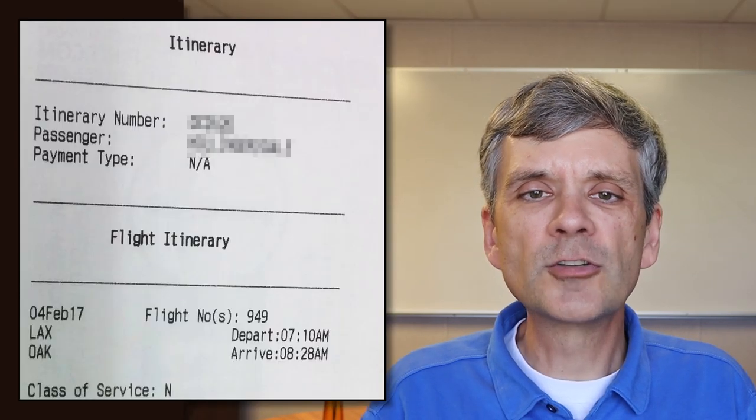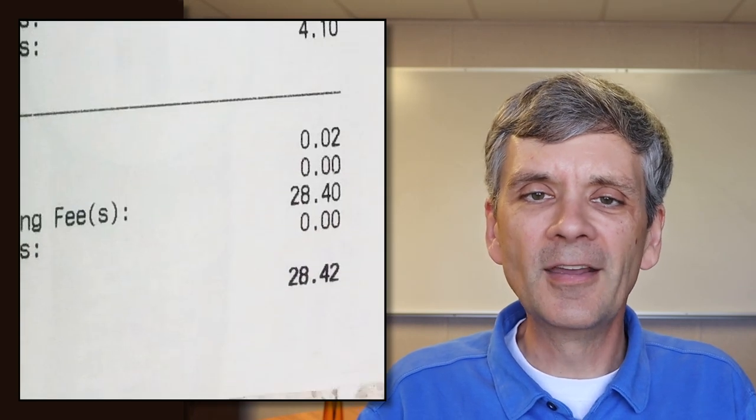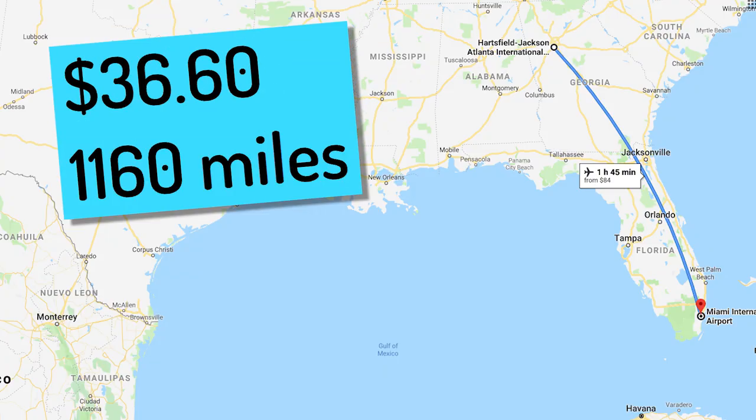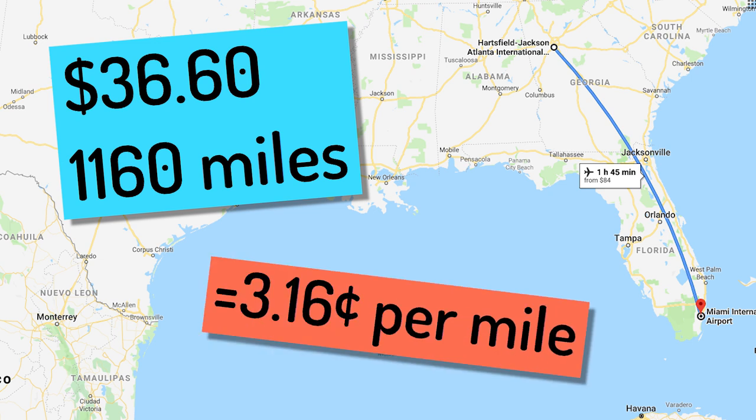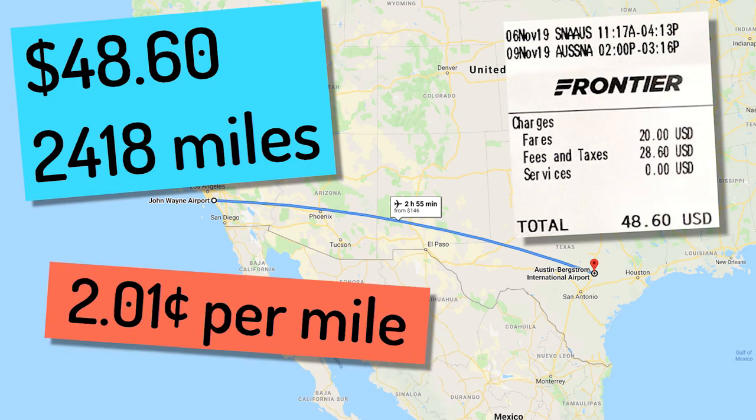Okay, so what's the cheapest you can fly domestically in the US? 2 years ago, I got this round-trip ticket for $28.42 when some of us went to San Francisco for the day. Our BART train fare was almost as much as the airfare, and our ferry ride to Alcatraz was more. Another way to measure the cheapest would be cost per mile. The Atlanta to Miami flight I showed you turns out to be 3.16 cents per mile, but I found an even cheaper one by this measure, Santa Ana to Austin for 2.01 cents per mile.